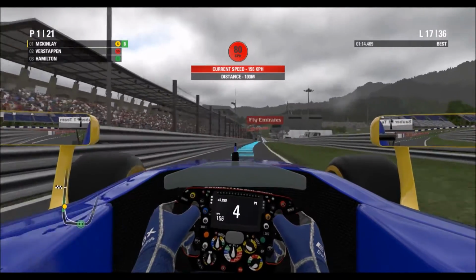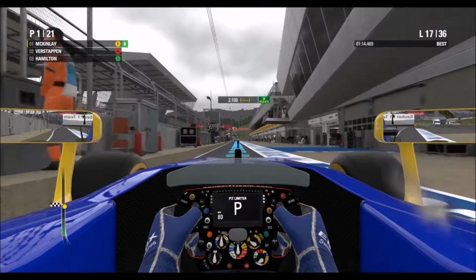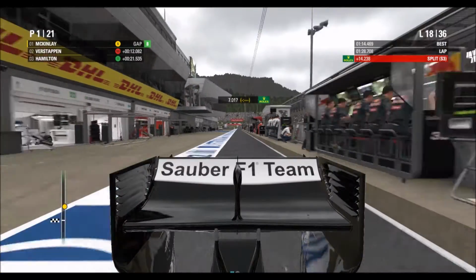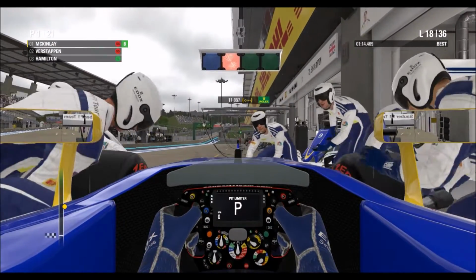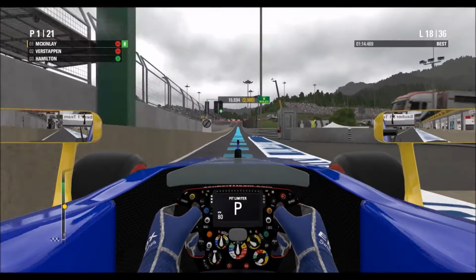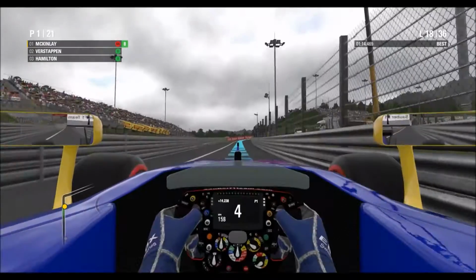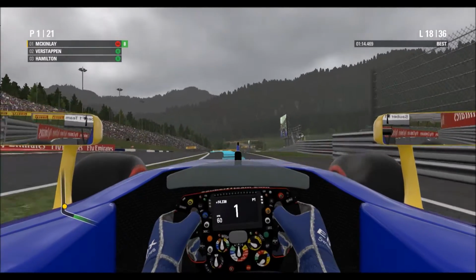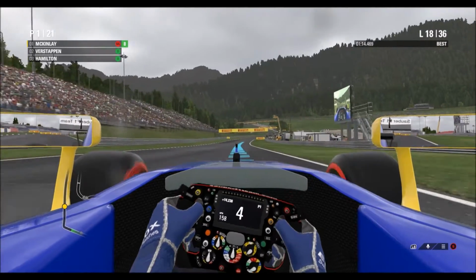At least Verstappen has to stop. Oh, actually, I pulled out a gap on him. Apparently I'm... What? What? You what? Why has that happened? That is super not cool.